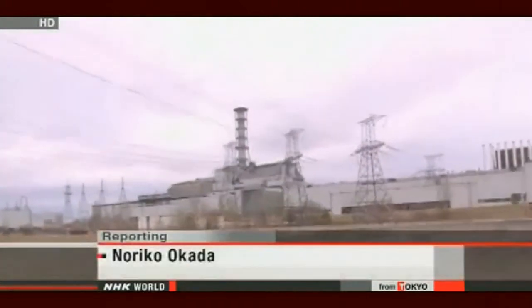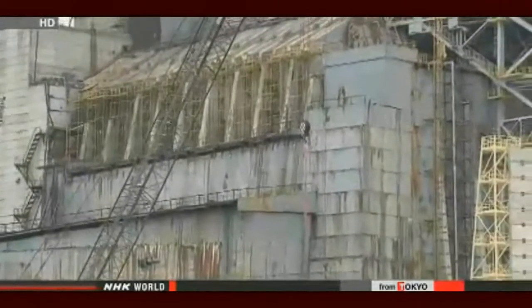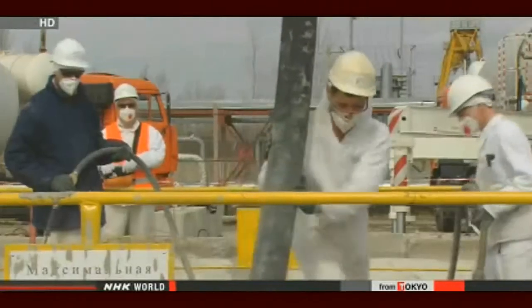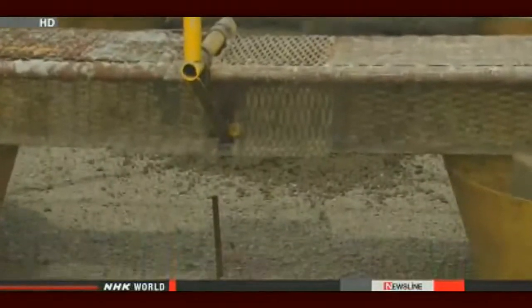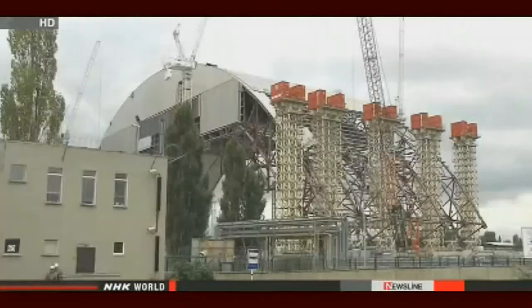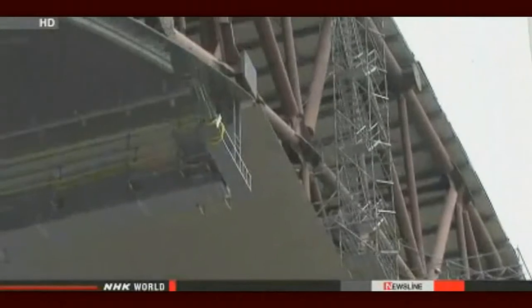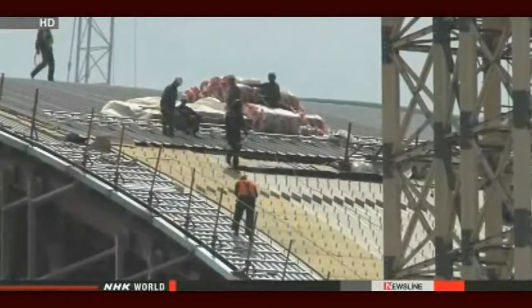This is the number four reactor of the Chernobyl nuclear power plant. In 1986, the reactor was blown apart, triggering a radioactive disaster that still continues. 27 years have passed, but radiation levels are still high around the plant. The Ukrainian government is constructing a new dome-like structure to cover the aging reactor. Many people remain unable to return home.